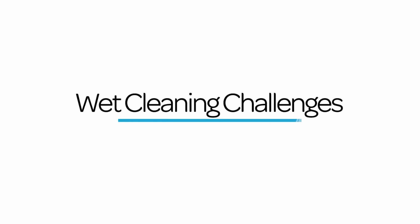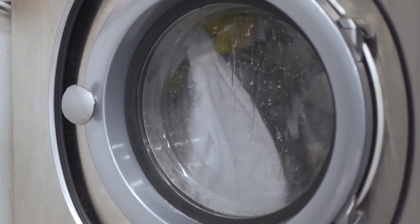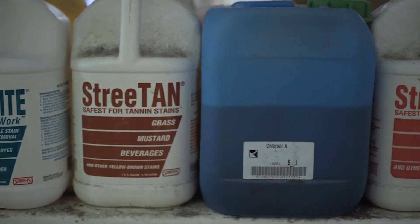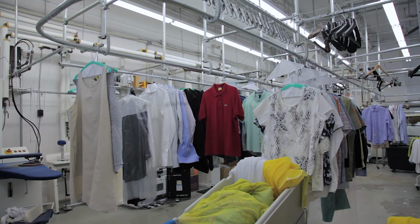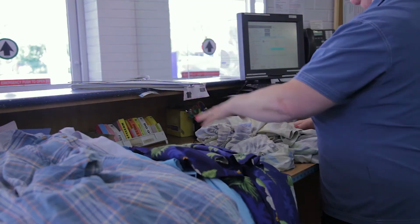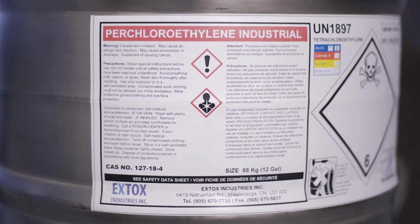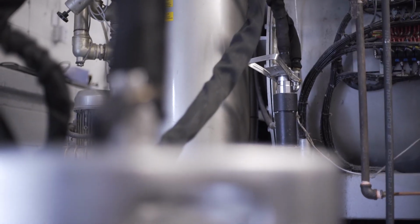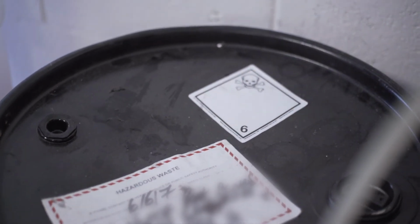What are the challenges of wet cleaning? For one, this method relies on water and specialized detergents to clean. As a result, delivering the same quality of cleanliness and appearance as other solvent-based processes, such as PERC, can be a challenge, especially for greases and oil stains. PERC, short for perchloroethylene, is a popular solvent used in dry cleaning. Its toxic nature, however, is a suspected carcinogen that may threaten both human health and our shared environment.